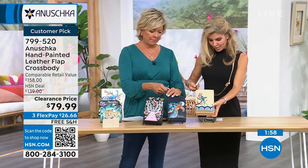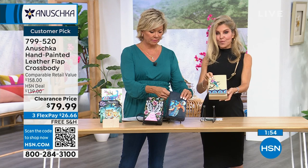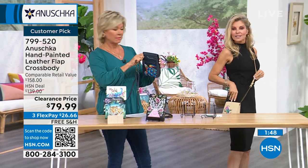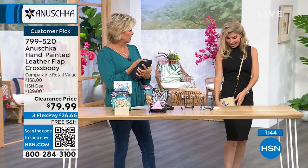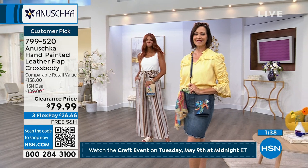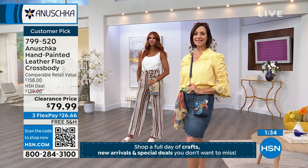Very high-end hardware here. This is like a brass antique finish. It looks great whether you want to wear this with your shorts and a tank top, or I have it on with a nice dress. And this is almost like my fashion accessory here. Everyone's going to be asking about my bag. But more importantly, I can keep all my credit cards, my cell phone, my keys on the inside. There's a gusset pocket, RFID protection. So I'm traveling this summer. This is going to be that go-to bag that's going to go everywhere with me.